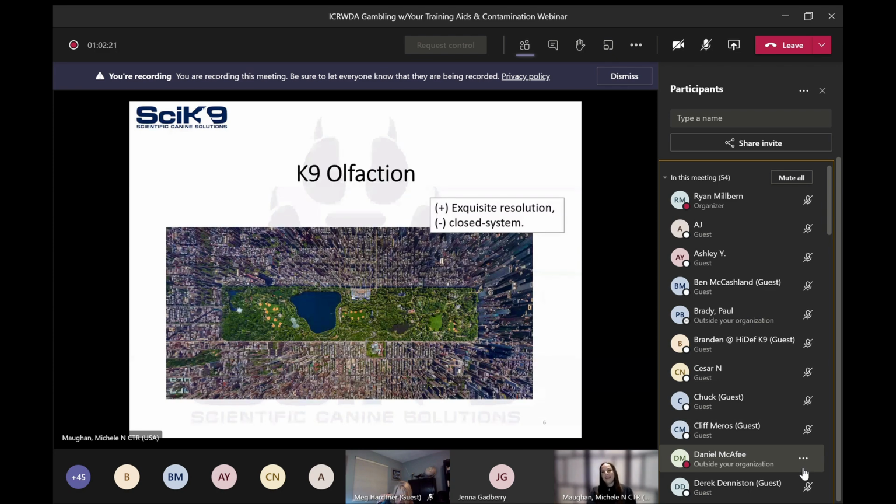We have a high-resolution photo here of Midtown Manhattan. This is Central Park. And so when we think about canine olfaction, the best way humans can really think about that is comparing it to our visual systems. So when we see this high-res picture of Central Park, we can see the exquisite resolution of Central Park and the high-rise buildings that surround it, the golf course, the baseball fields, the various bodies of water, etc.